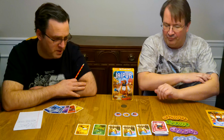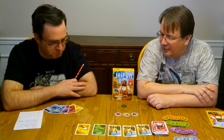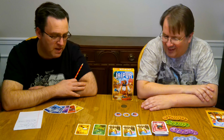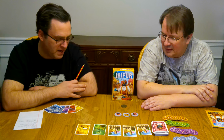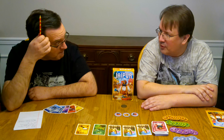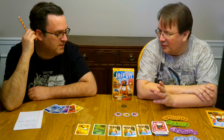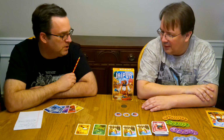So what would you give it quality wise, or component wise? I mean, there's not a lot to rate against it. So I guess an 8 just by default, because the card quality is really good. Yeah, I agree. I'd give it probably a 10 if I had poker chips. Good quality poker chips, I should say, because you can really get lousy ones. Right. Absolutely. But anyway, that's moot. So I'd give it an 8.